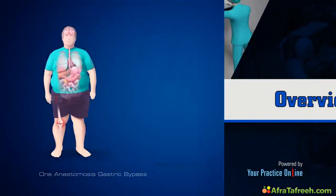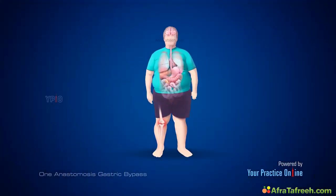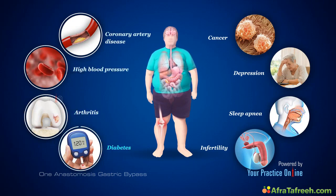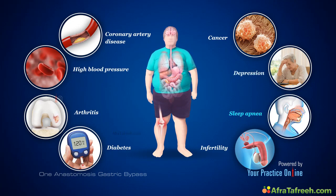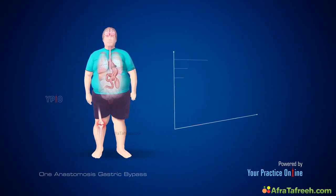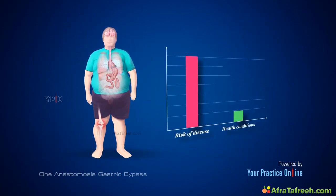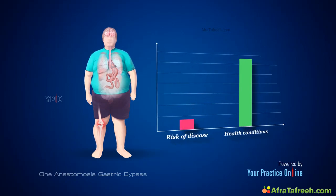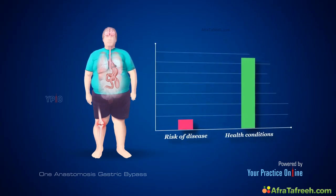Overview. Obesity can negatively affect your life and health in a multitude of ways. It is associated with coronary artery disease, high blood pressure, arthritis, diabetes, cancer, depression, sleep apnea, infertility, and other conditions. Weight loss through bariatric surgery considerably reduces the risk of disease and improves obesity-related health conditions, as well as other aspects of life.